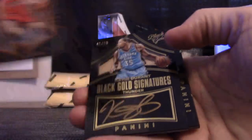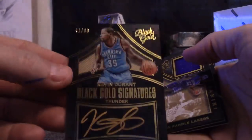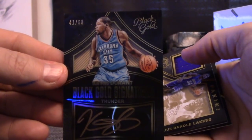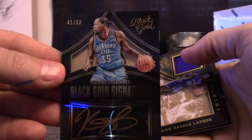Blake Griffin, shadow box. Ooh, nice one here. For the Thunder. Not the Warriors, but the Thunder. 41 of 60. Kevin Durant on card gold ink. That's a nice one. Let's see who has them.